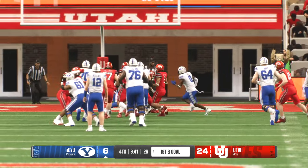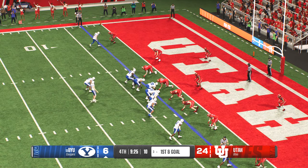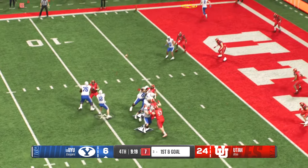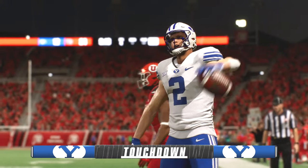Great route, enough separation to give the quarterback a nice lane to throw the football. A chance to get right back into this football game. It's first down and goal. Looking to the end zone. And he's got it. Touchdown, Brigham Young.